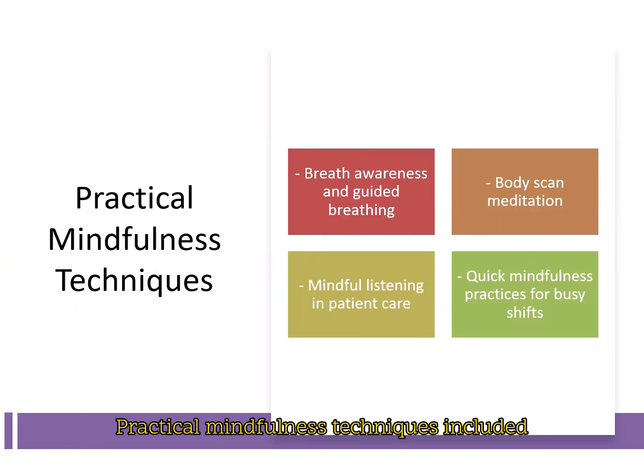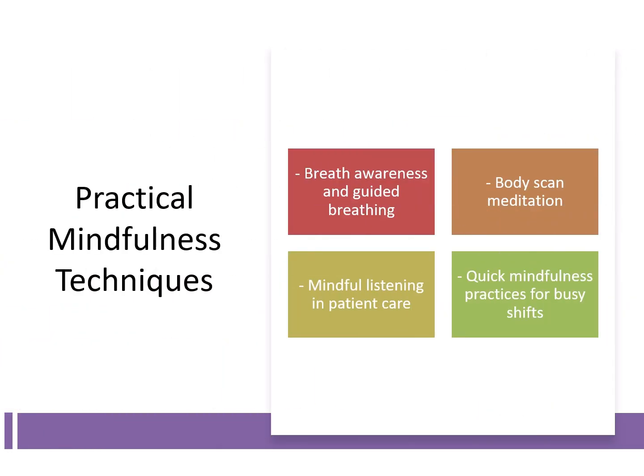Practical mindfulness techniques include breath awareness, guided breathing, body scan meditation, mindful listening, and patient care. And practicing quick mindfulness strategies during busy shifts are also ways that you can help improve your ability to manage stress during your day as a nurse.